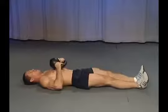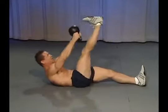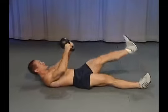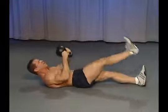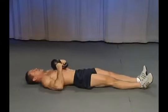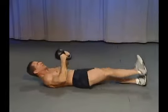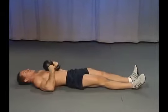If you try to do both legs at the same time, it can hurt your back if you don't have very strong abdominals. So the alternating is a little bit safer for you. But you're still getting the work, really working your lower abdominals. Notice the timing. Everything raises at the same time, lowers at the same time.